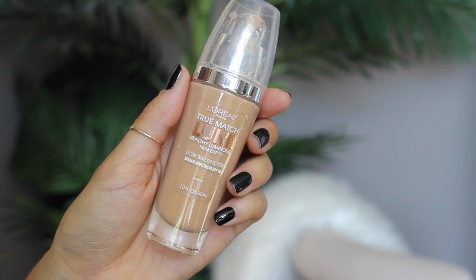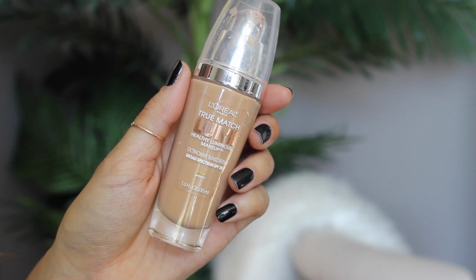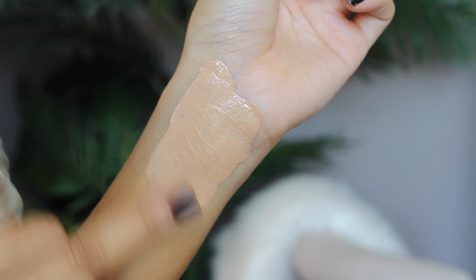Next up we have L'Oreal True Match Lumi. This is a gorgeous light to medium coverage foundation that just feels really lightweight on the skin and doesn't cling to dry patches or anything like that. This isn't the longest lasting foundation. I find that it does tend to wear off, and if I'm sweating or anything like that, it doesn't really hold up, but it's a beautiful foundation and I would highly recommend this for the colder months coming up when you're not going to be sweating quite as much. It's very beautiful and I like that it comes with a pump.